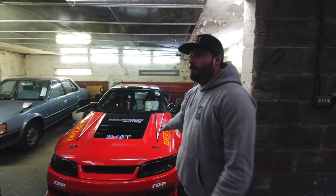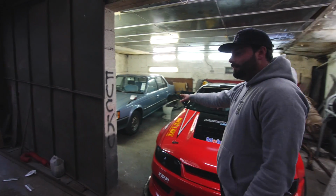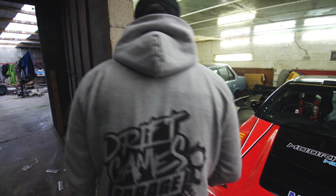Now, to go from something absolutely bananas to something that I don't even know what it is, that looks like something my grandmother drove, but I'm sure it's got a story.